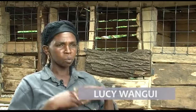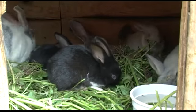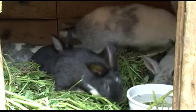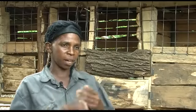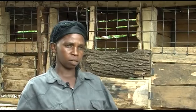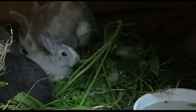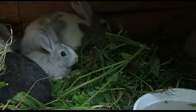There was a time I was rearing rabbits, but then we did not know they were profitable. We used to say they're for the young people. But now there is a market, and if you hear the profits you will get, you really want to rear rabbits. That is why I have decided to join a group that will benefit me and other people.